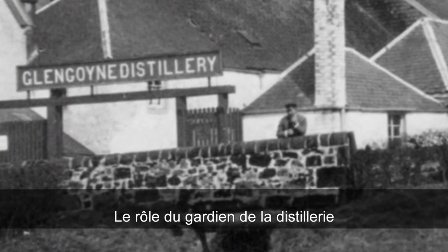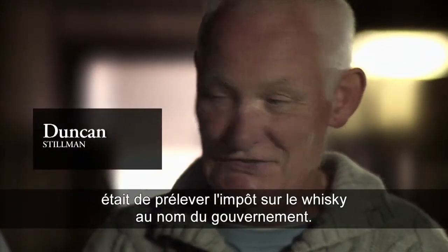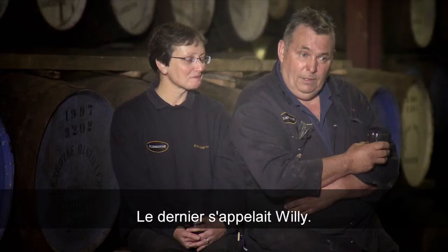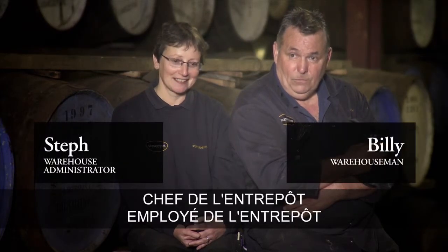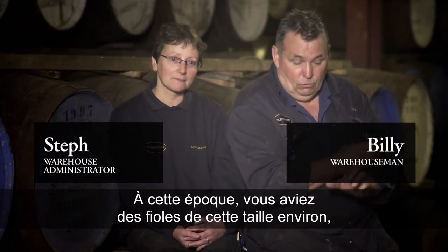The watchers at the distillery had a job supposedly to watch for the government, for the taxation on whisky. You couldn't do anything without the watcher being there. The last one was Willie the watcher. So what we used to do was, in those days you had wee plunky bottles. So we got wee plunky bottles.